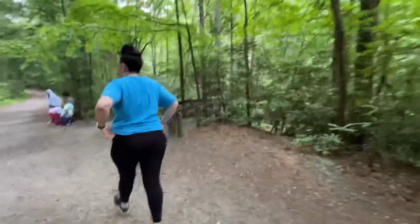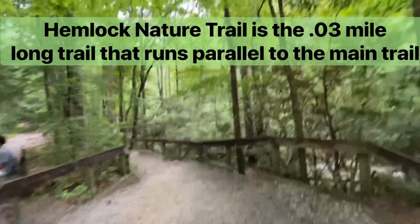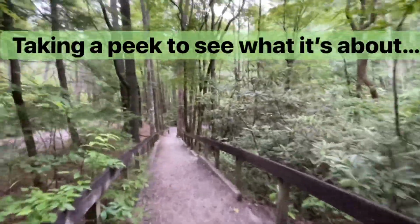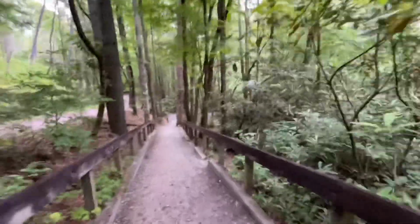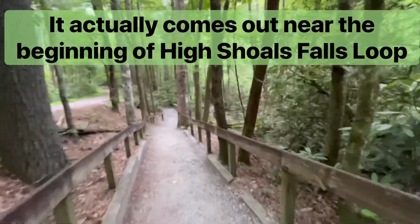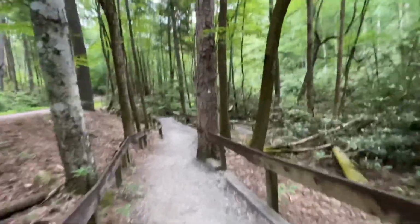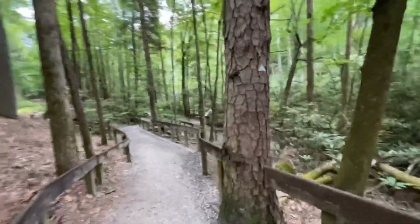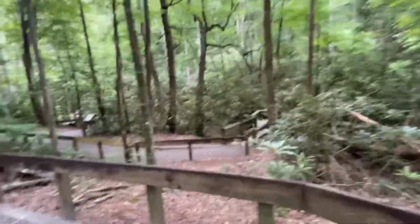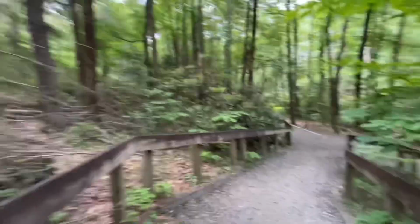You guys want to go down this way while we're here? Hemlock Nature Trail. I think you go right back up that way. See over there? All right, go ahead. I think, maybe not. Yeah, maybe not. I'll take a picture over here where that nature trail goes out. I thought it might have come up this way, but I guess not.